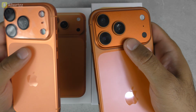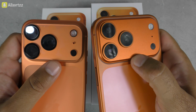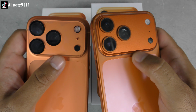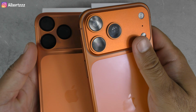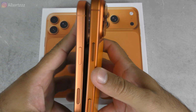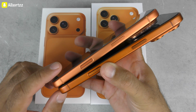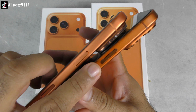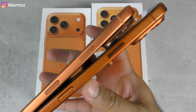Also, this camera bump which we have here is much sharper. Running your fingers across it is like putting it onto a razor blade. It's much sharper. You might think you might cut your fingers on there, so that's another thing to look out for. Now coming to the side, as you can see here, the button placements are exactly the same. The color is a bit different as well. The on and off button is much darker than the original.